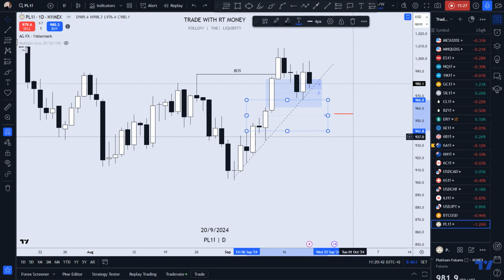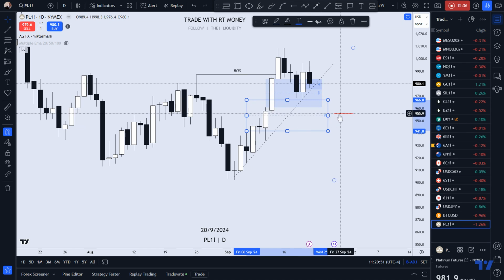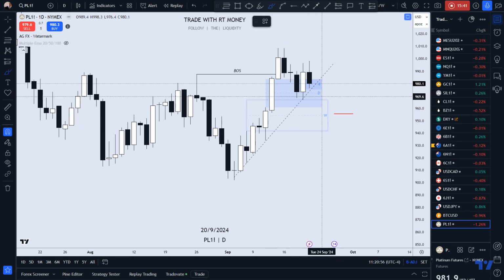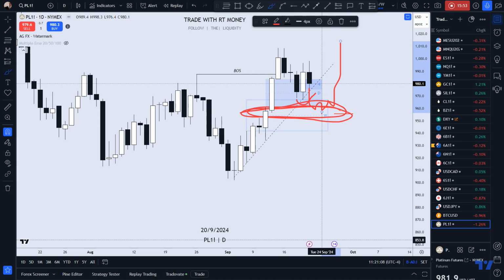This is where the 50% of this fair value gap here on the weekly, what we call the consequent encroachment, is also aligned with the 50% mark of the trading range. This is a high probability area where I would be looking for price to come and tap if it does go past the fractal low, where I would be looking for buys. But in any case, I am looking for buys only in this market. I hope you get that bottom line.